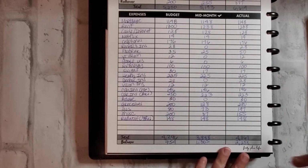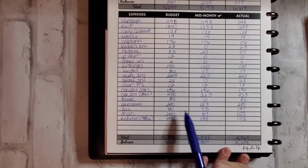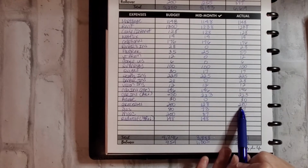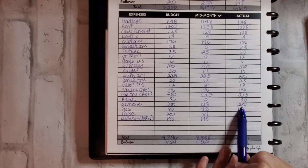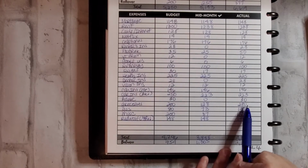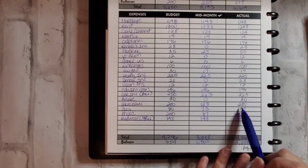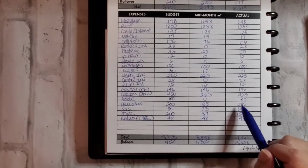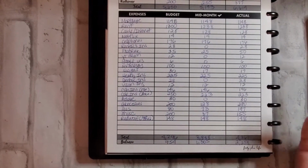Okay, here's a couple changes. My budget for groceries was $200. I ended up going way more than usual with $280. I think after I came back from San Diego, I spent $100 at once, which I usually just do around 50 to 60 per week. But I did that just to kind of catch up on more stuff.